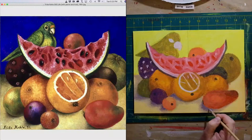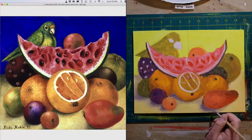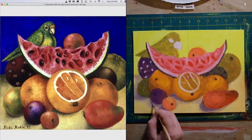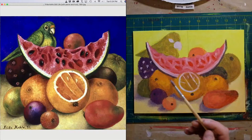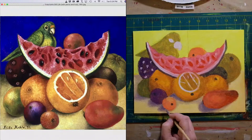All right, so if there's a little bit of areas that felt a little bit too blocky, I can get a little bit of water in my brush and then just try to blend it out a bit. Integrate it a little bit more. Okay.